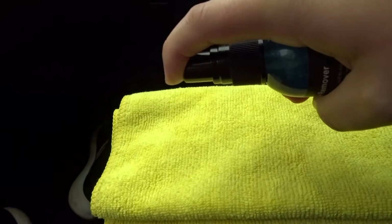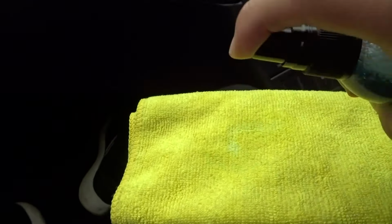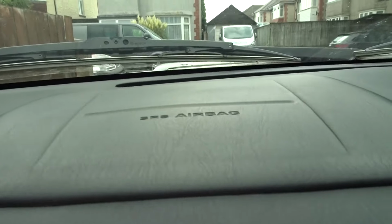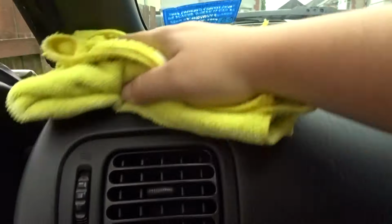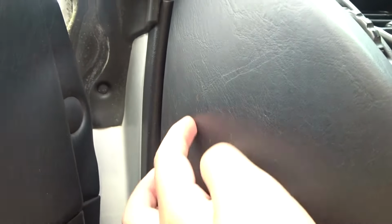I'm just going to get some interior cleaner. Spray it on my little cloth. Try and do this one-handed. Got a bit of dust up there. God, it smells dusty while I'm doing this. Nice airbag there as well. This plastic's actually in quite good condition. Seems to be a bit of mould stuff here, so I might use a brush.